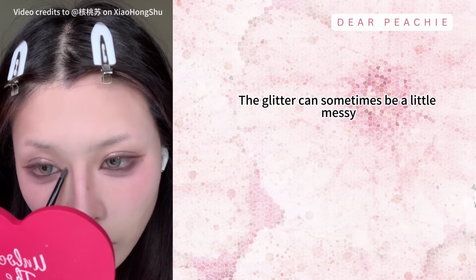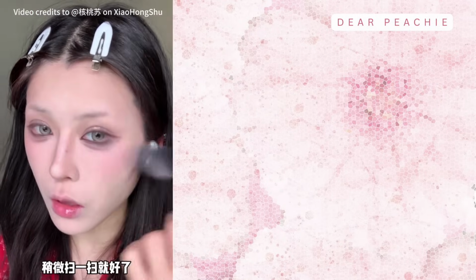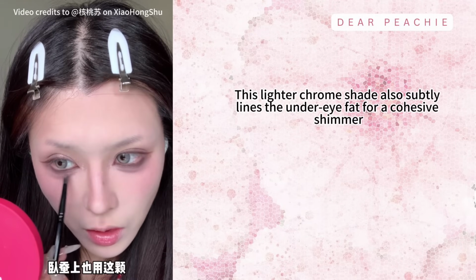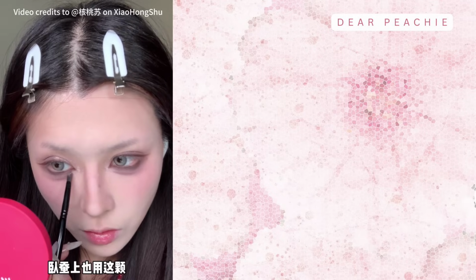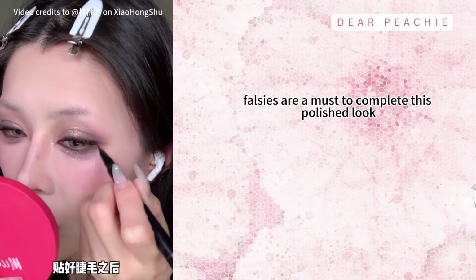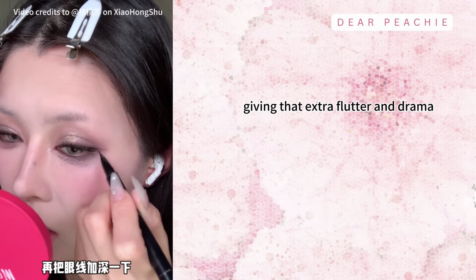The glitter can sometimes be a little messy, so have a brush ready to dust off any fallout. This lighter chrome shade also subtly lines the under-eye fat for a cohesive shimmer. As always, falsies are a must to complete this polished look, giving that extra flutter and drama.